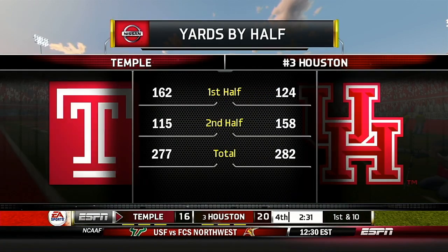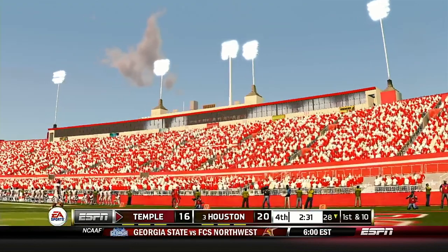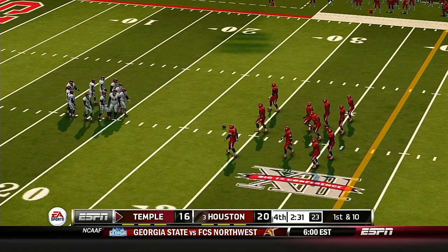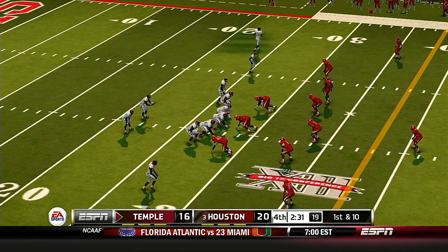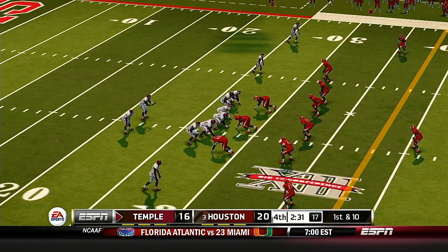The Owls have got to be fired up how this game has gone. They still got a chance to win. Well, you're talking about a huge underdog that's battled the entire game. They've got the football here to start this drive late with a chance to take the lead. You can't even imagine what this would do for this football team if they can put 6 points up on the board.